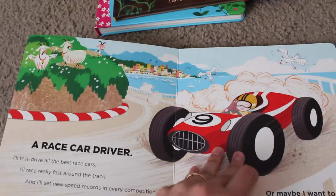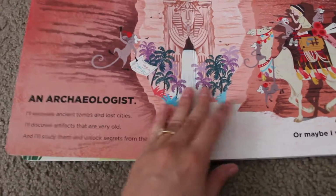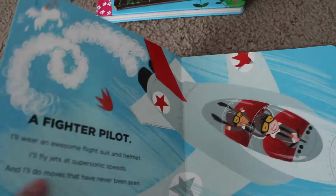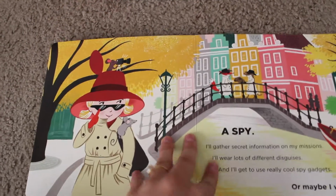jobs, like a race car driver, a stuntman. I love that the little girl wants to be an archaeologist. And I don't know if you can even see the illustrations in this video, if it does it justice, but I love this one. A fighter pilot, and there's a little description of each one.